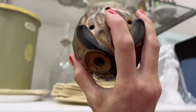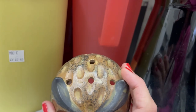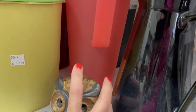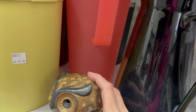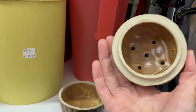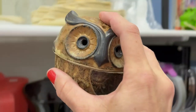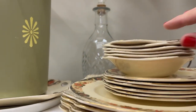There's an owl. Is that a trinket box? Candle holder, maybe? It's got holes in the top. A ceramic made in Japan. And it is $5. Well, it's super cute. I don't know if I want to spend $5 on it, though. I think I will pass. It is our first stop, and if that was a dollar or two, I would definitely grab it, but I think I'll leave it for $5.